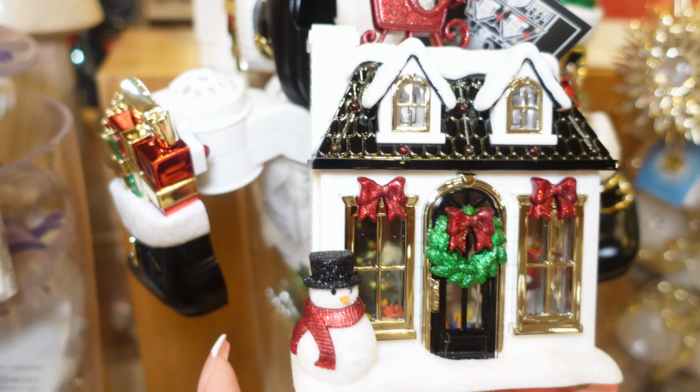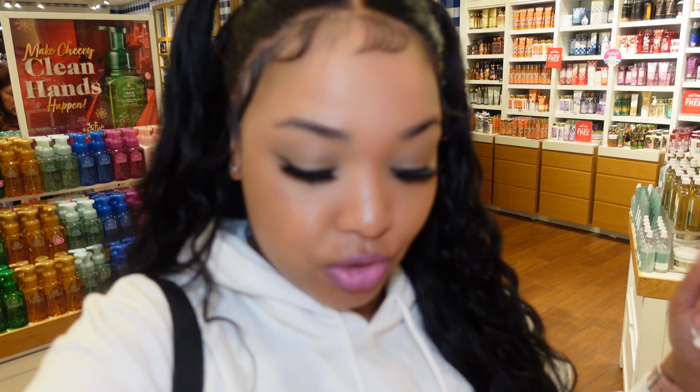Look at that one. The reason why I love their wallflowers is because it lasts so much longer. The quality is so much better than the ones that you buy from Walmart, that it's just worth it to get them, even if they're not on sale. If you're a fragrance type of person and you love when you walk in your house for it to smell really good, I do highly suggest trying out their wallflowers.